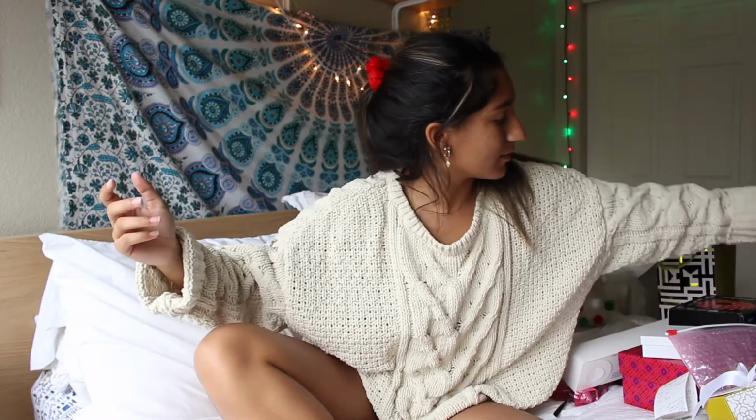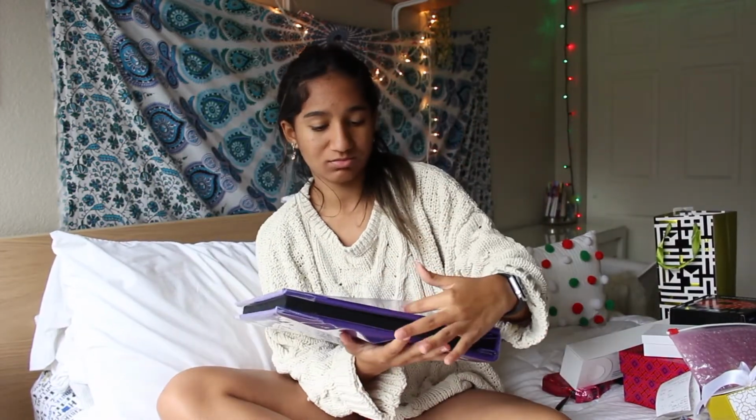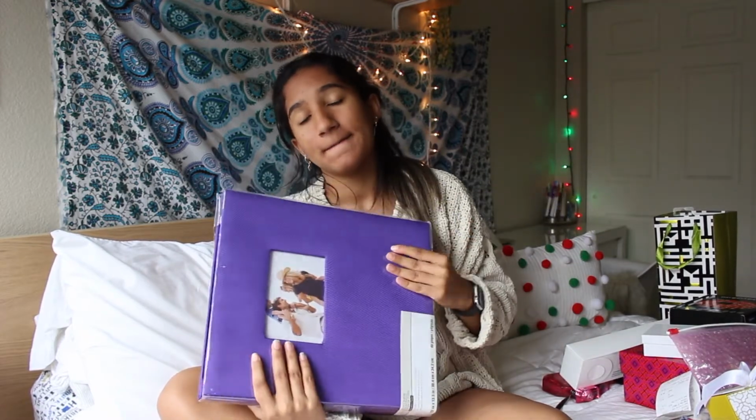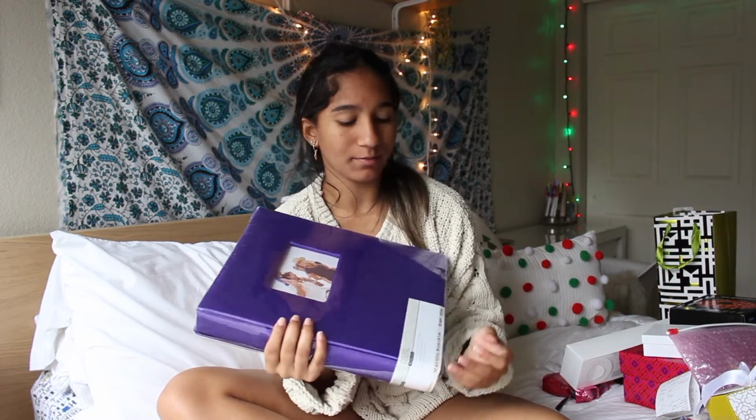Again, it was something really small, but kind of is important to me. And it is this photo album. It's just a purple, plain photo album. Literally, nothing crazy about it. But I recently printed out a lot of my pictures, like 500 to be exact. And now I have a place to put all of them. Anyways, that is all that I got for Christmas this year.